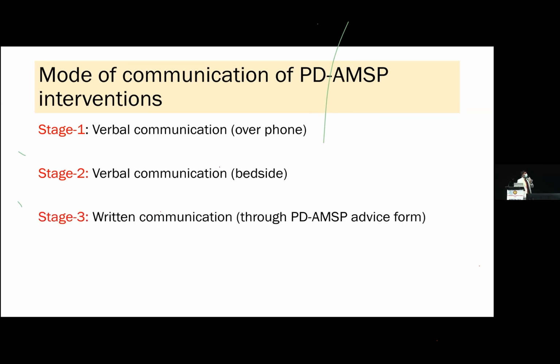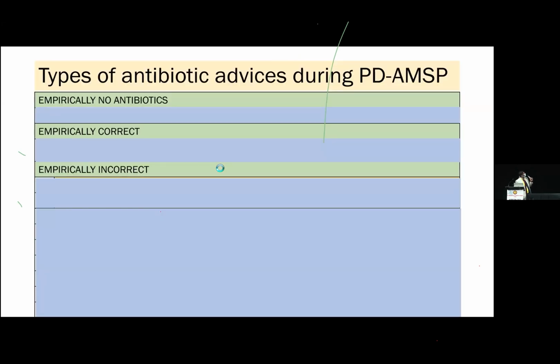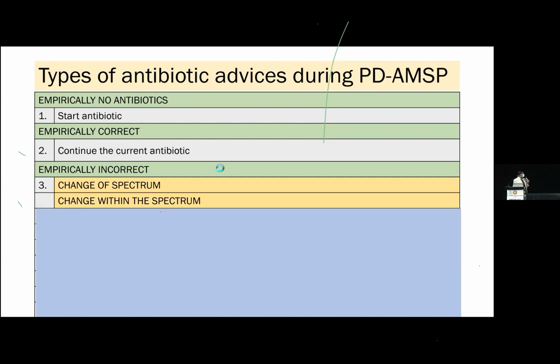Stage 3 is we give a written communication to the clinicians through a form called the pathogen directed AMSP form. This is the form we give to the clinicians. I will just show you the enlarged version of the form with the types of antibiotic advice. This form comprises the various classes of antibiotic advice. One of the antibiotic advices will be given to each and every case. So if an empirical antibiotic is not going on, then the advice is start. If empirically correct, then the advice is continue the current antibiotic. If empirically incorrect, then you have either change of spectrum or change within spectrum.